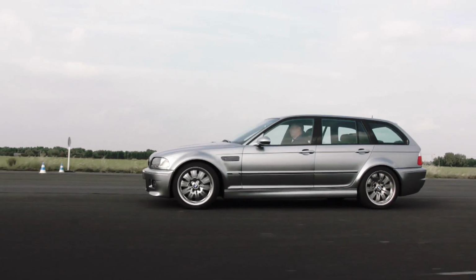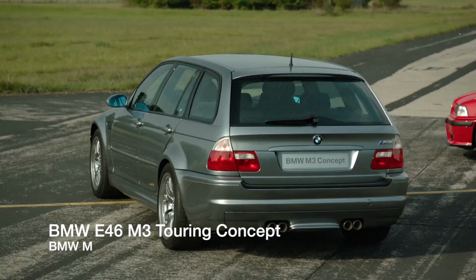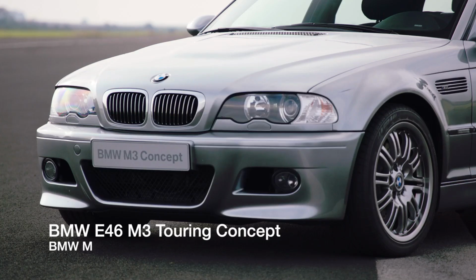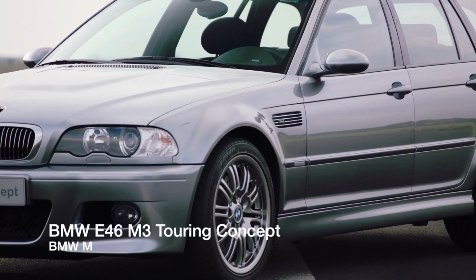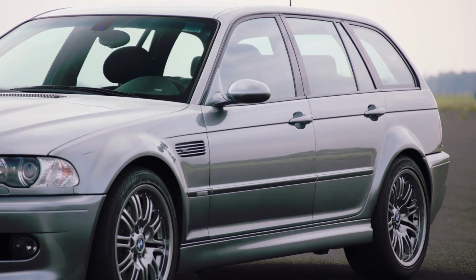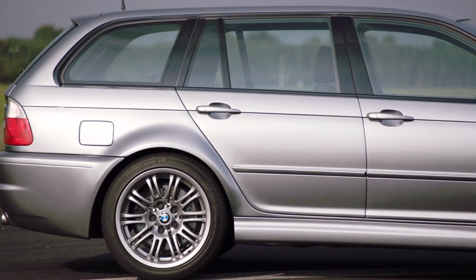Let's rewind a bit, to the early 2000s. BMW M was working on something very special in its top-secret prototype lab. Away from the prying eye of the public, BMW M actually developed a wagon version of the iconic E46 M3. It was a gorgeous, hugely desirable prototype that was kept hidden from the public for many years.